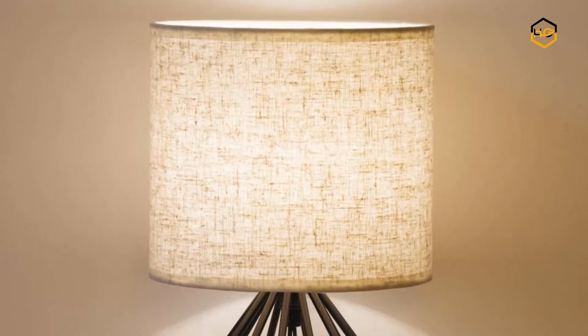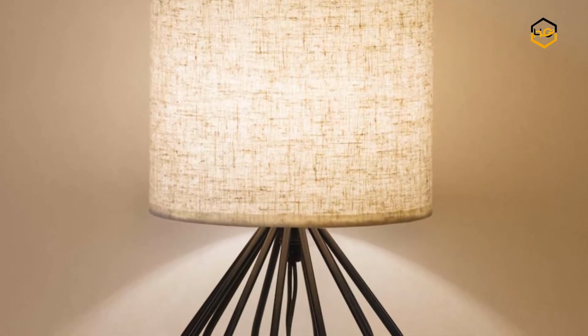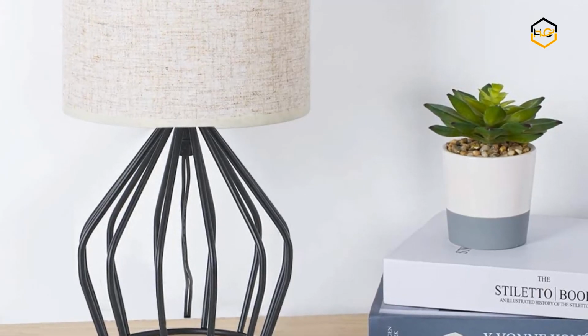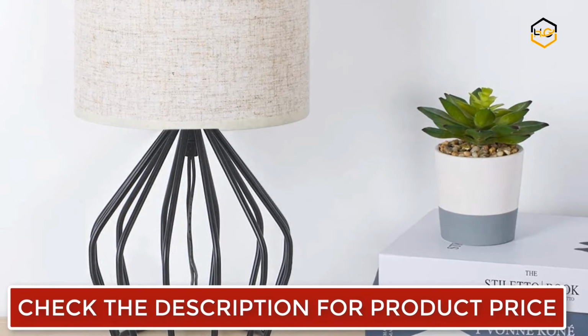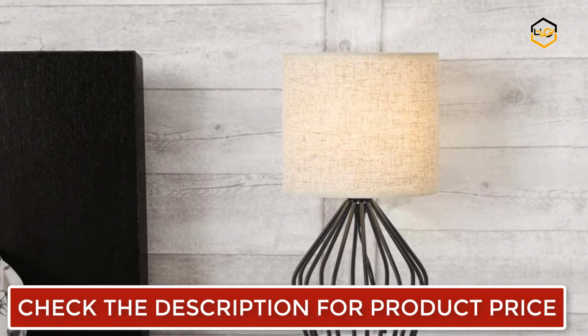At number 4 we have the HAITRAL Bedside Table Lamp. The black lamp looks modern but also retro with a black chrome metal basket cage style base and fabric lampshade, never out of fashion. Its modern black chrome metal basket cage style and warm comfortable light create a romantic and elegant atmosphere, which is unique wherever you put it.